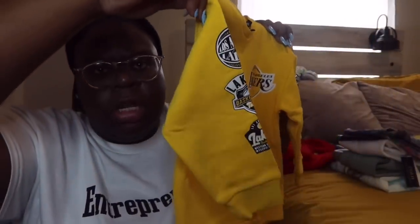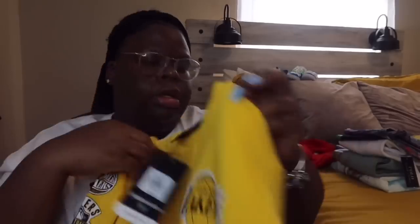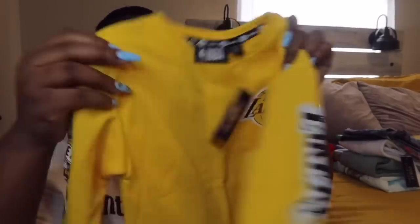And I love the detail on the arms, y'all. Look at the detailing on the arm, and then on this arm as well, and here's the back.